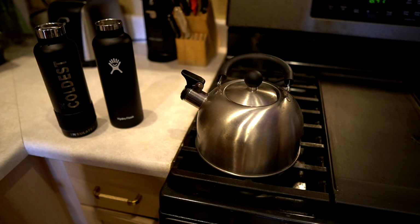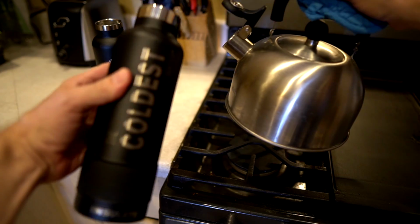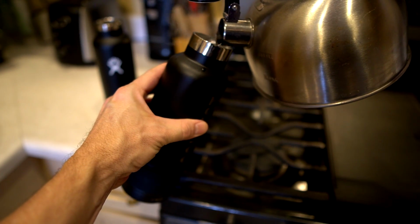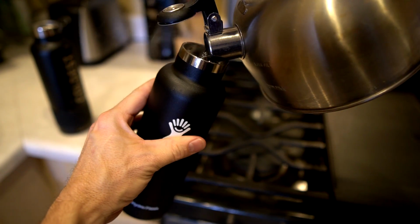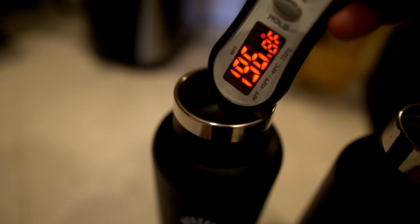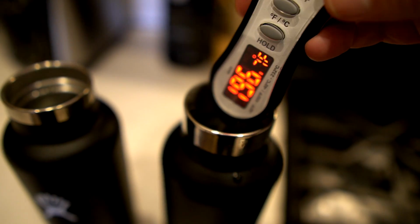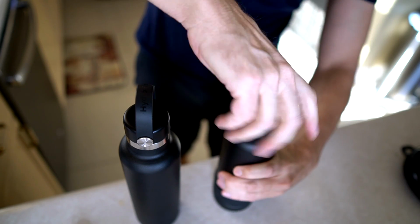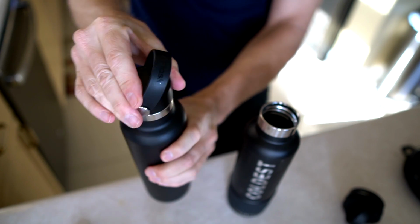So let's get started with test number 2 right now. All right, coldest water bottle. Let's see if it's the hottest water bottle. Hydroflask. There's equal amounts in both. 196, pretty close. All right, there they are in the fridge. We're going to come back in 12 hours and see what happens. But this time we want to see which one is the hottest.